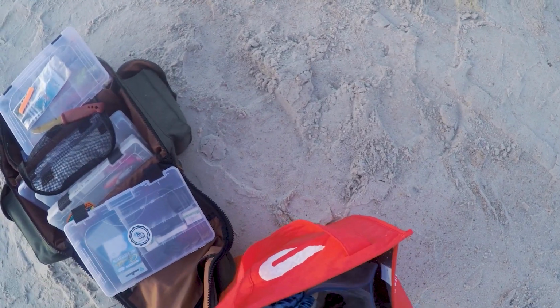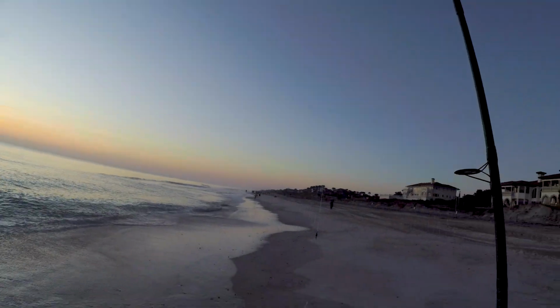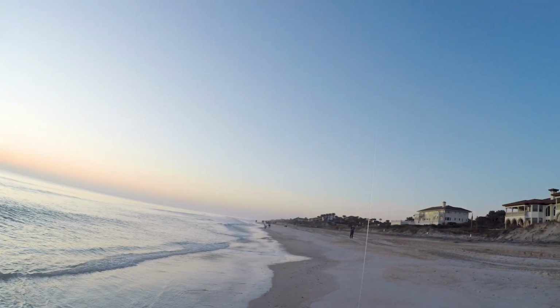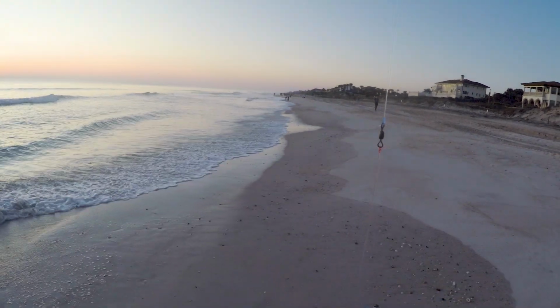All right, I've got shrimp, sand fleas, like four sand fleas, some frozen mullet, and fish bites. So on my two smaller rods, I'm gonna throw one out with fish bites, one out with shrimp. Don't make fun of my tourist rig. I didn't feel like tying one up this morning, and this is an extra one I had in my bag, so this is what we're working with.